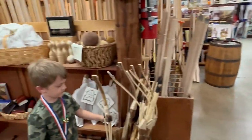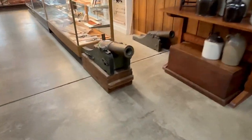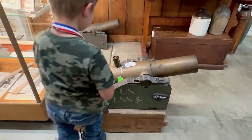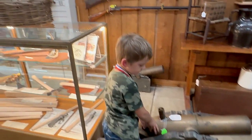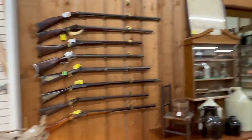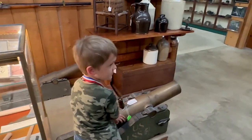Yeah, those are cool. Now don't touch those. Let's look. Here's the cannon. I want to see this first. That's for my birthday. Can I have a bow and arrow? Put yourself next to the cannon so we can see how big it is. They've got everything. Tomahawks. Got your Kentucky rifles. Dad, take a picture. Okay. Here, look at me. There we go.